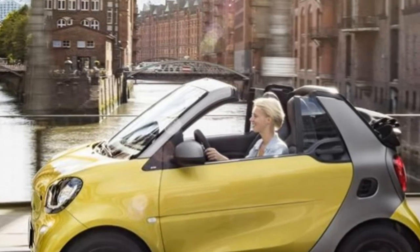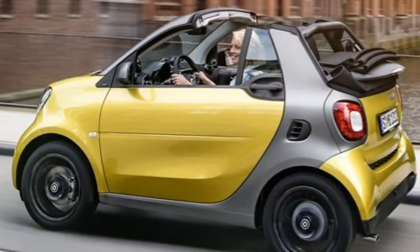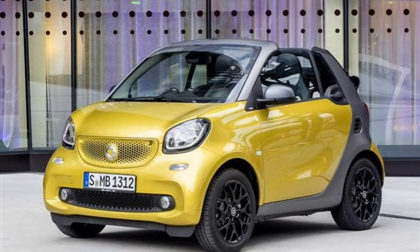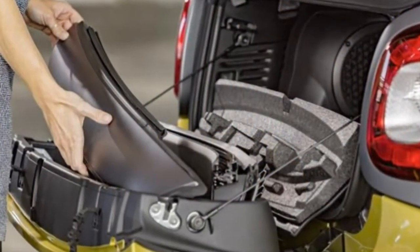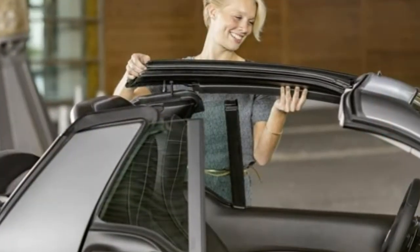There are 3 models to choose from for the Smart Fortwo Cabriolet: Passion, Prime and Proxy. Standard Smart Fortwo Cabriolet equipment. All versions come with climate control, Bluetooth connectivity, multifunction leather steering wheel and 3.5-inch color dash display. Passion models will wear 15-inch 8-spoke alloy wheels.